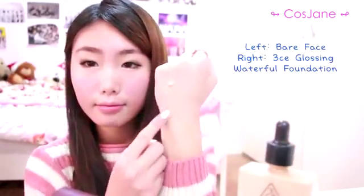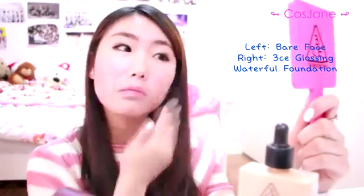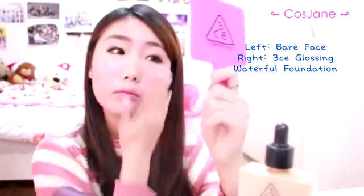And also because it's really fluidy and runny, it is super natural on your skin, and it does give you a dewy but not oily finish. So this is what I love about this, and this is like my holy grail, my skin but better kind of foundation when you have good skin condition.